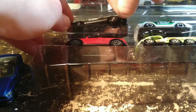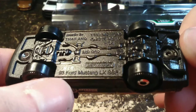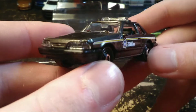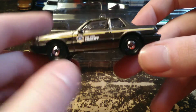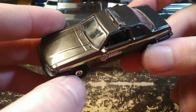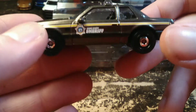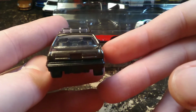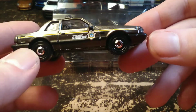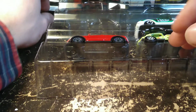Got two Fords in here. I don't remember what this was. This was the 93 Ford Mustang LX SSP. I still think this looks a little bit bigger than the early 90s Mustangs, but regardless of what it is, I like this car. I think this is a neat police car. They've had this in some other 5-packs and 9-packs, so although I do have this one already, I can't complain too much. It's a police car, so it doesn't really matter if there's a double, because generally, most of the cars look the same on the force anyway.